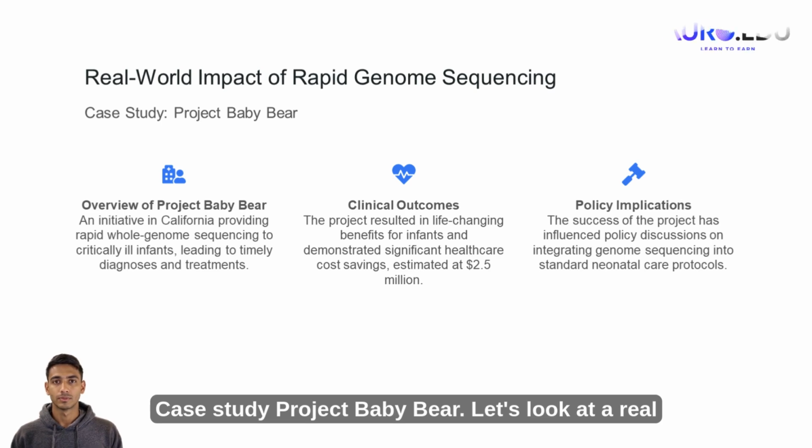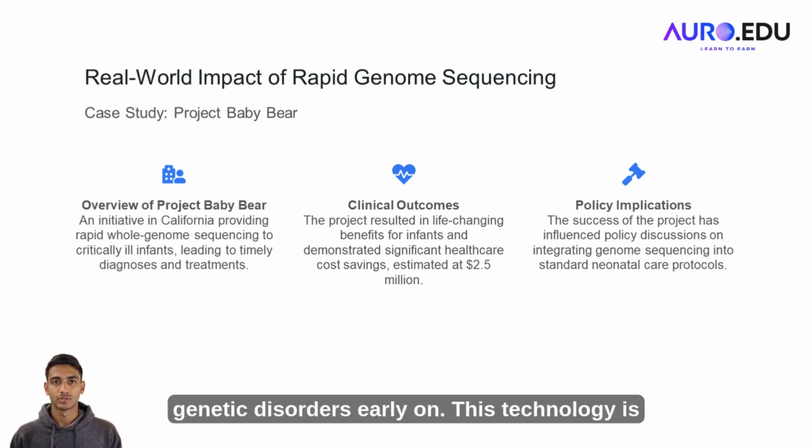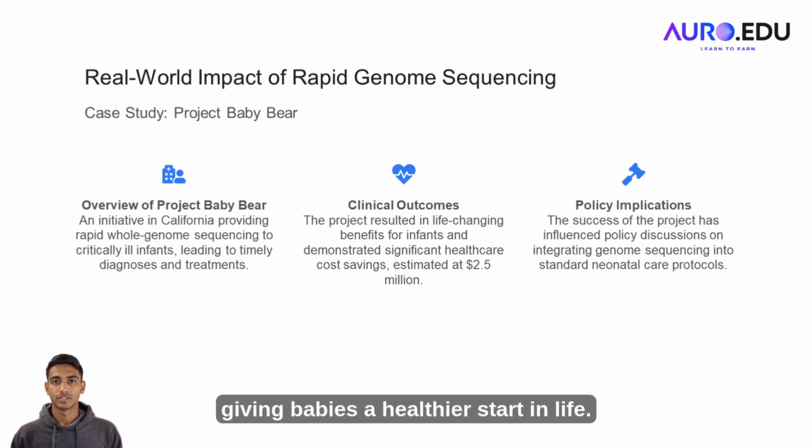Case study: Project Baby Bear. Let's look at a real-world example. Project Baby Bear, a groundbreaking initiative that sequenced the DNA of newborns to detect genetic disorders early on. This technology is making it possible to treat diseases before symptoms even appear, giving babies a healthier start in life.